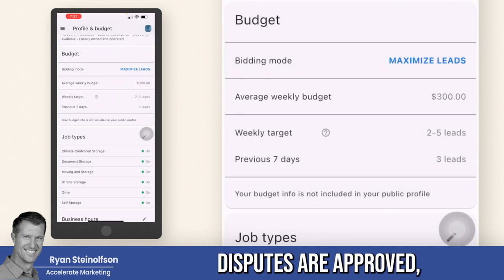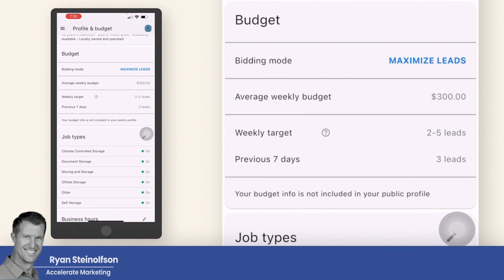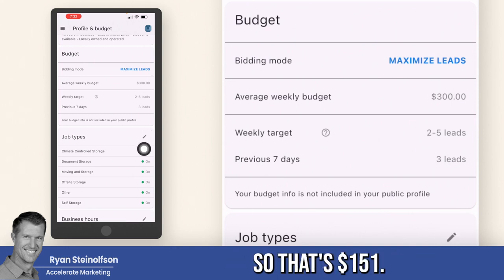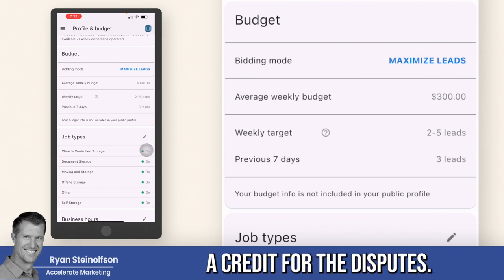After disputes are approved, the cost per acquisition is close to 50%. So if we get 3 leads, we're converting at least 1. That's like a 33% conversion rate. So that's $151, but you also have to factor in the disputes that we're going to get approved as well. We're going to get a credit for the disputes.